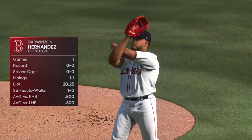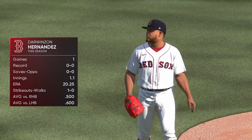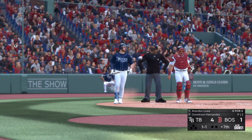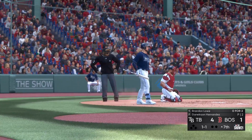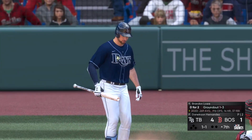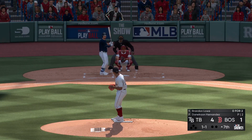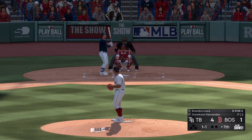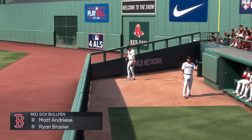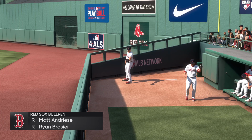Darwinzon Hernandez will come on in relief as he'll make his 2nd appearance of the season so far. All set for the start of the inning, and next the dangerous power threat, Brandon Lau. Oh, they have him looking awfully confused up there right now. It's 1-2. And some action now in the Boston bullpen as a right-hander's up and throwing.